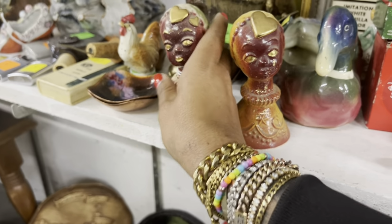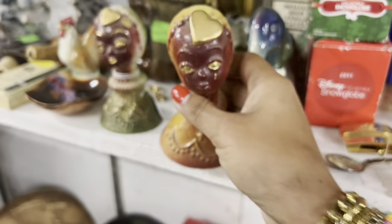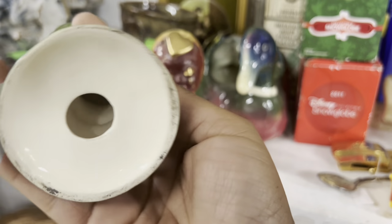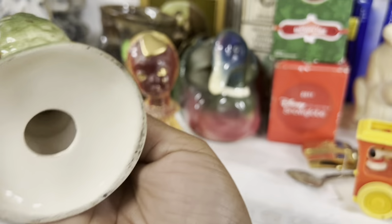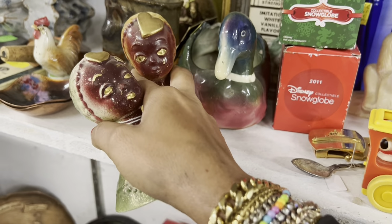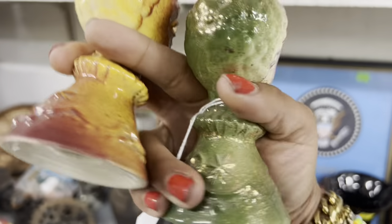These are so freaking strange. I kind of can't help myself. I'm a fan of the weird, unique, and salt and pepper shakers. They're $9. I've never really quite seen anything like it, but I'm gonna go ahead and pick them up. It's a very, very unique item.